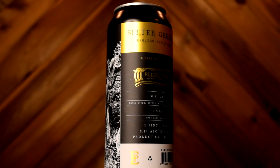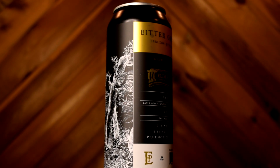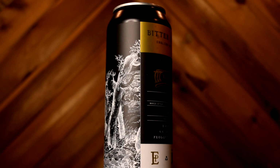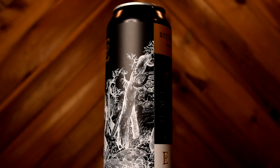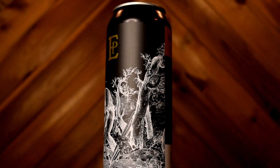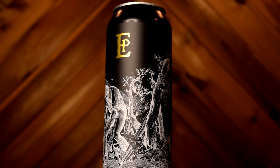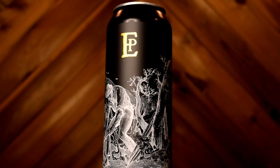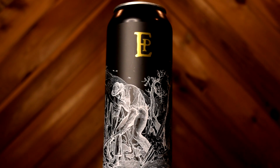It is comprised of Maris Otter, some crystal and biscuit malts, rye. Maybe it's going to have some kind of spice in that, like the rye wine I had from them. And then the hops, East Kent Golding. I don't think I've brewed with East Kent. I think it's not a super strong hop that a lot of people use, but I'm pretty sure it's a very British hop. Again, I haven't really used it in my own homebrew stuff, so I'm not too sure.